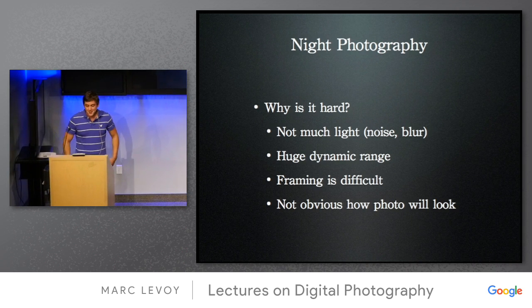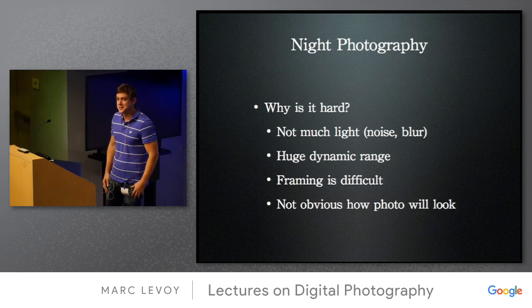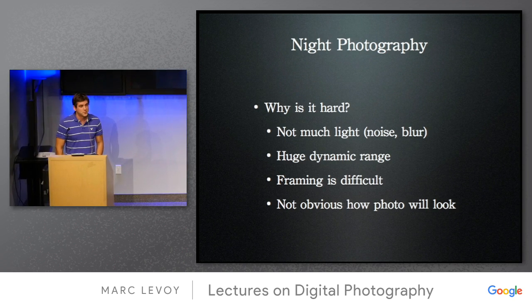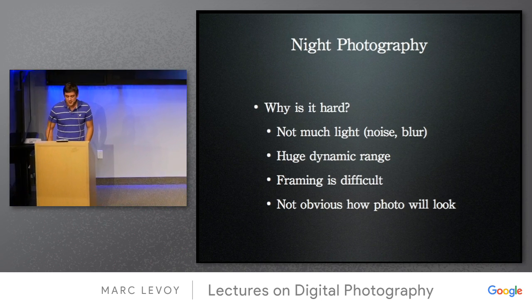All right. So night photography is pretty different from regular photography for a few reasons. Mainly because there isn't a lot of light, and Marc mentioned that he went over the first half of the noise lecture with you guys last time, so you'll understand a little bit about why that's hard. But we can talk some more about it.